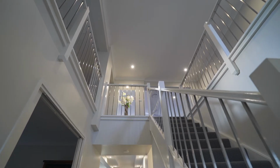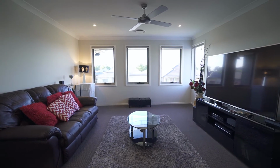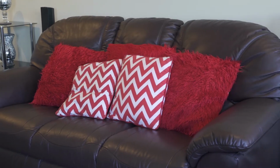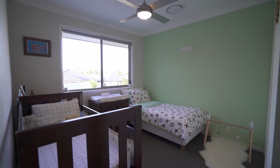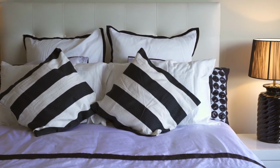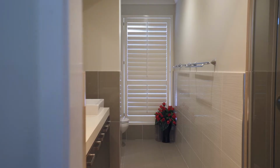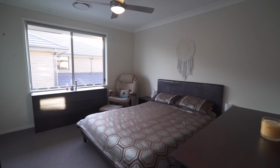Heading upstairs, you step into a large rumpus space, big windows, light-filled area, really is a gorgeous place for the kids to unwind and relax. On this upper level, you've got 5 brilliant-sized bedrooms. The master room is absolutely gorgeous. Massive walk-in robe. Fantastic ensuite, really is a luxury property.